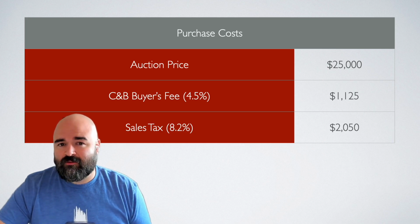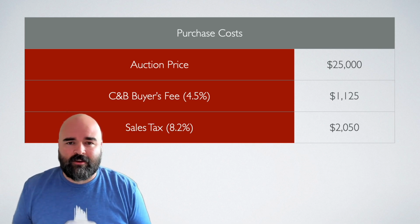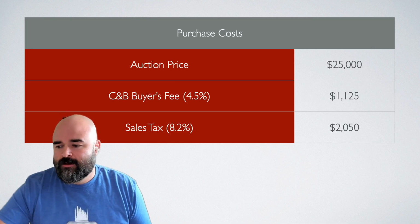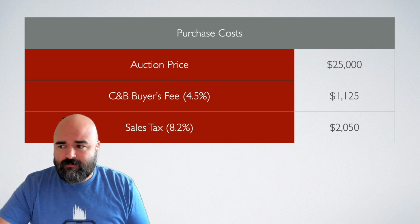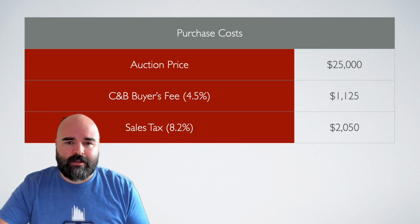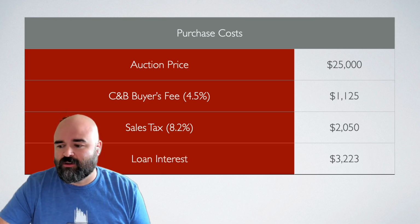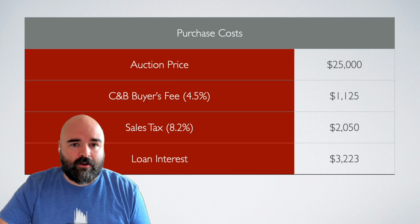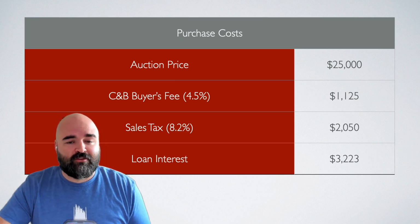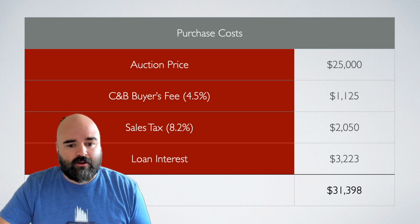And then I did put a loan on the vehicle. I knew this wasn't going to be a long-term car. I didn't want to be out all the money all up front for something I was going to keep for what ended up being longer than I thought. I had it for about 2.5 years. So I did pay interest on the loan. It was a 7% unsecured loan, so I had title in hand the whole time, which was kind of cool, but probably paid a few points of interest for the luxury of that. I ended up paying about $3,200 in interest over that 2.5 years. So total cost of purchase, just having the vehicle, a little over $31,000.